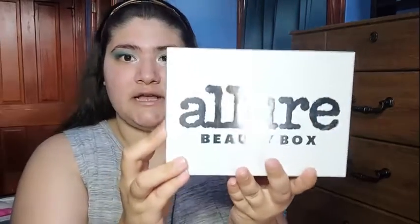Today I have the June 2020 Allure Beauty Box. Now I purchased a full year because you get a mega bundle when you sign up for a year. I think it's like 20 items. I haven't gotten that yet, it comes separately.